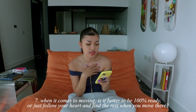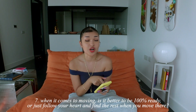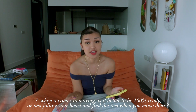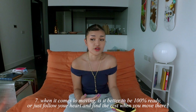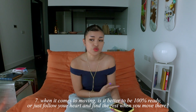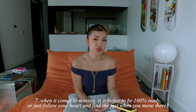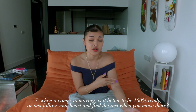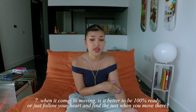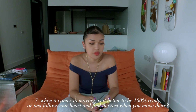When it comes to moving abroad, is it better to do it 100% ready or just follow your heart and find the rest when you move there? You are never 100% ready for anything. I wasn't 100% ready moving to London. It was an uncomfortable decision, but I still felt like I needed it. You don't really have to be 100% ready, but you need to feel like you need something new, like you need change, and then base it off of that. If you feel like you need change in your life right now, then make the decision to do whatever it is that can change your life. Sometimes it might feel a little bit risky, but you do need to take risks in life.